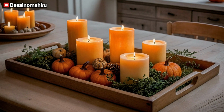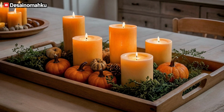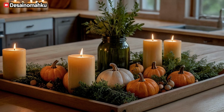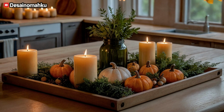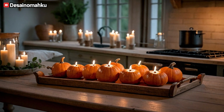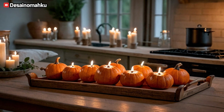Centerpieces that capture the spirit of fall. A stunning centerpiece can tie together your French provincial dining table, capturing the essence of fall in a single arrangement. Consider a simple yet elegant bouquet of dried hydrangeas, eucalyptus, and wheat, arranged in a vintage ceramic pitcher. Alternatively, create a more rustic centerpiece with a wooden tray filled with candles, small pumpkins, and sprigs of greenery.